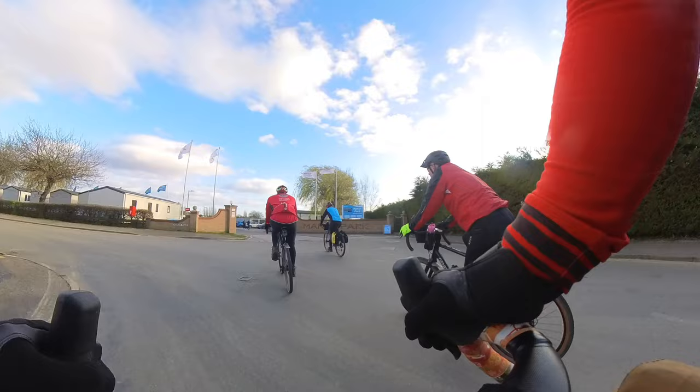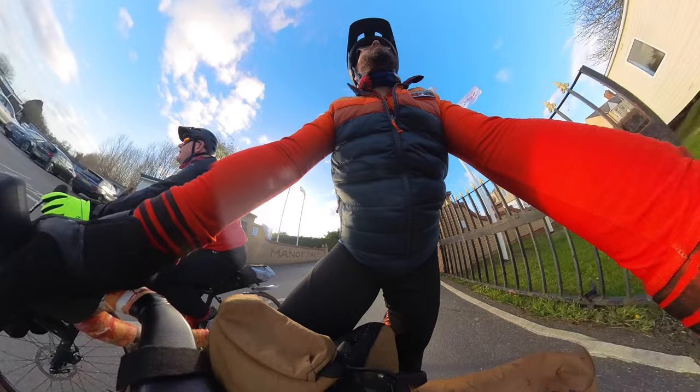And rolling neatly into the caravan park, that is us done for day one. All that's left to do is sleep, get up, and ride it back again. What could possibly go wrong?